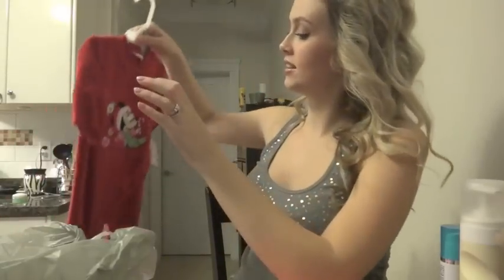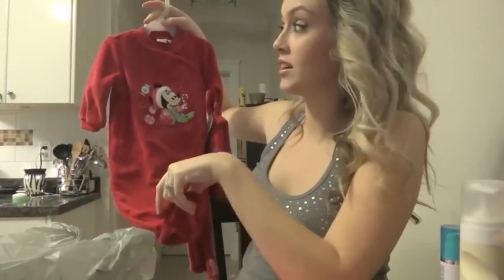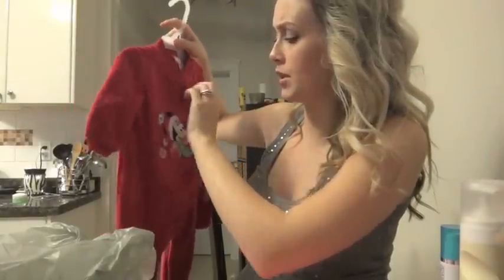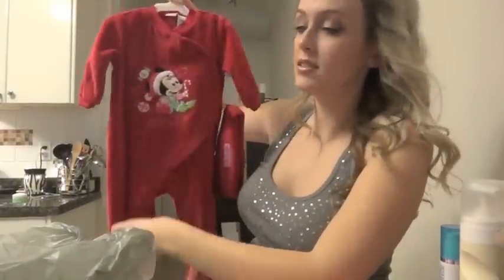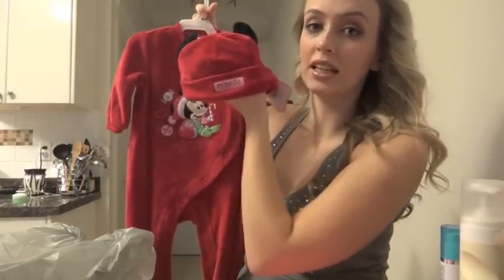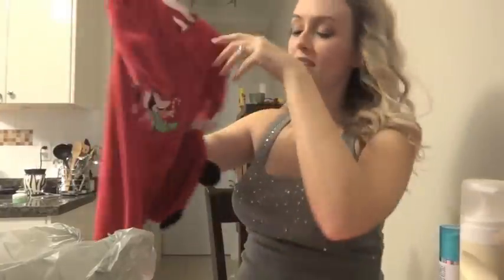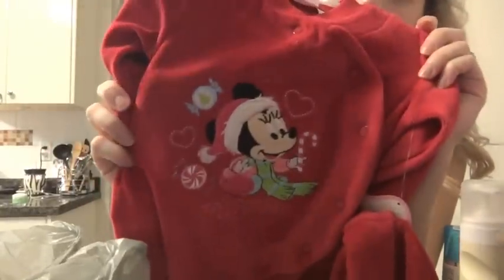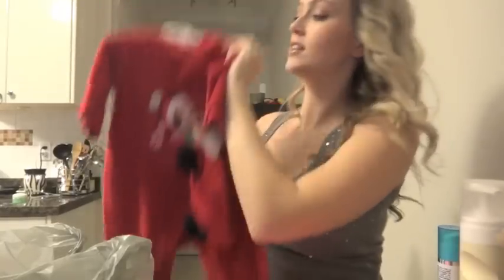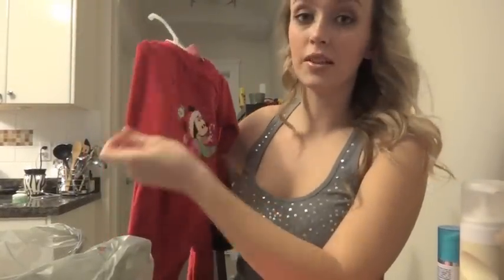Then this is the third thing I bought. We actually have this for Eva, but Eva's is in, I think, 2T or 18 to 24 months, and this is 6 months. It has the little hat that says Minnie on it, which I thought was really cute. And it has Minnie on the front here, and little bows on the feet, and it's a velour kind of fabric, so that's pretty cute.